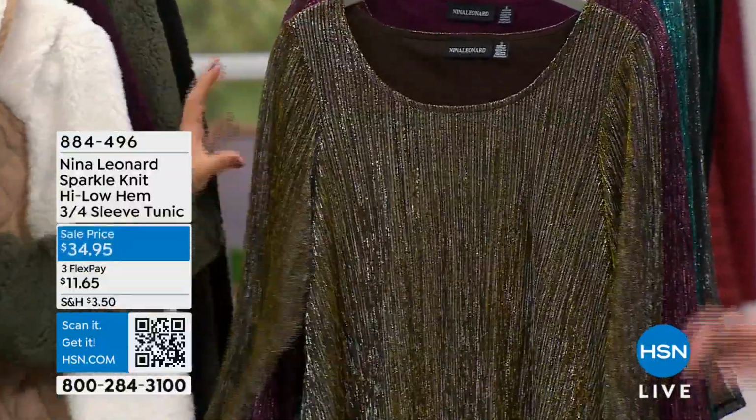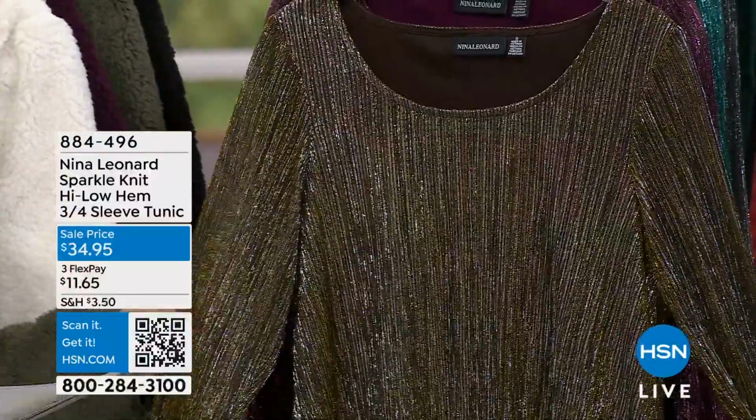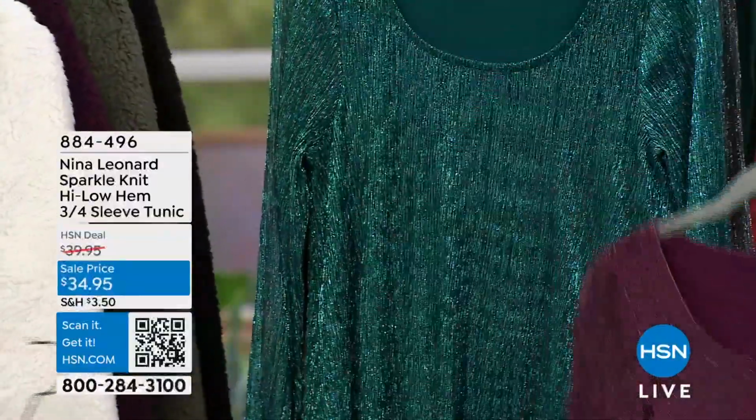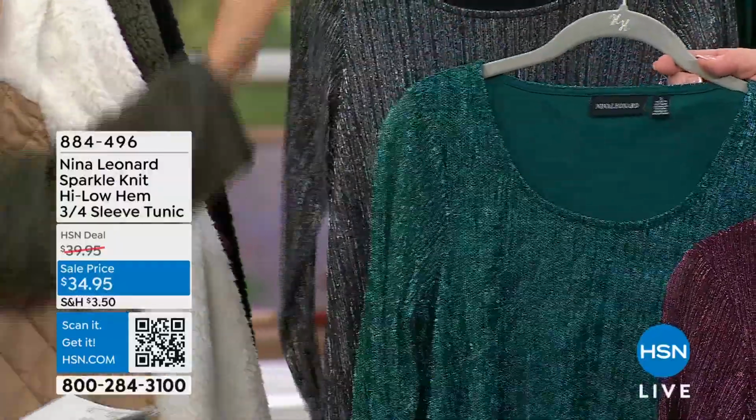This color is stunning. Isn't that beautiful? It's mixing your gold and your silver. Chocolate and silver. This is called bronze chocolate. Fantastic. Raisin. This is the raisin. Gorgeous. This one is radiant teal. And the silver black.